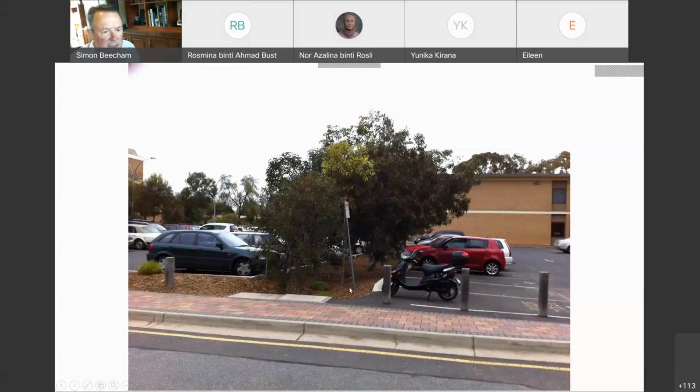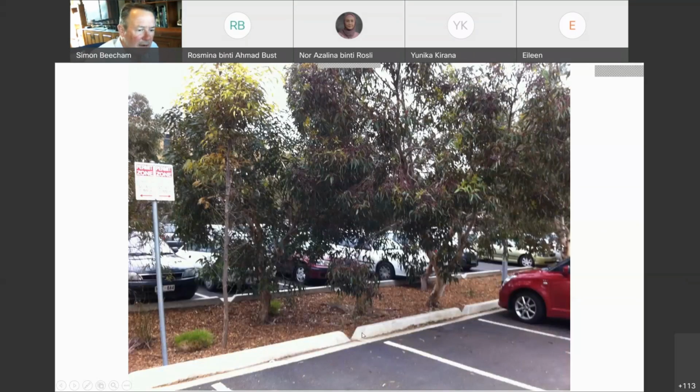This is the system today. This was taken in 2020, and you can see the trees are very mature now. The way the water gets in is very simple, through cutouts in these curbs. And in fact, the sedge type vegetation that you saw that was planted in initially has actually been allowed to die off. And the trees are now the dominant species in there.